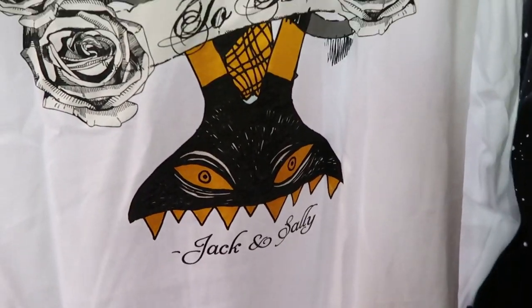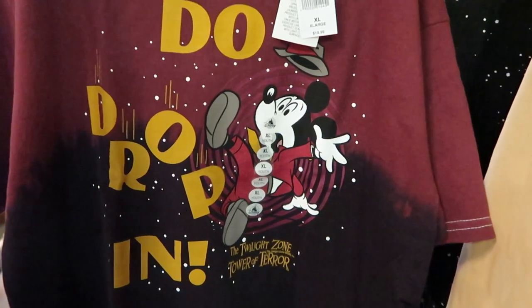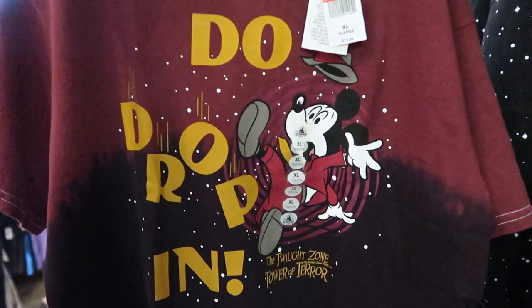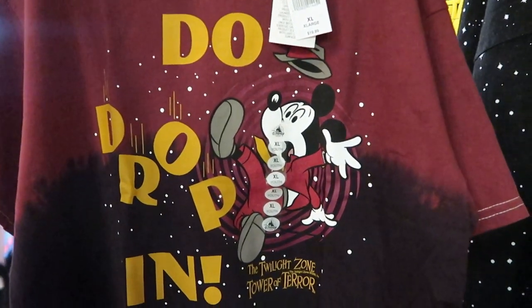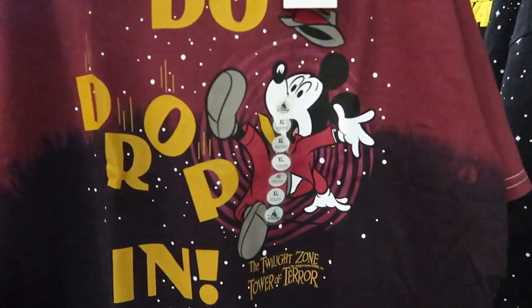And on the bottom, it actually says Jack and Sally. This t-shirt is really cool. And they also still have the Hollywood Tower of Terror t-shirt right over here for $12.99. Again, these are the adult sizes. Look at that Dew Drop In. You got Mickey Mouse. These ones here are marked down from $20. A really good deal for those.